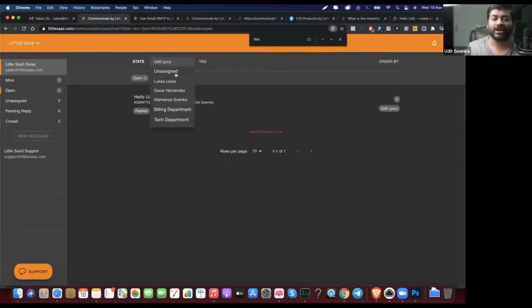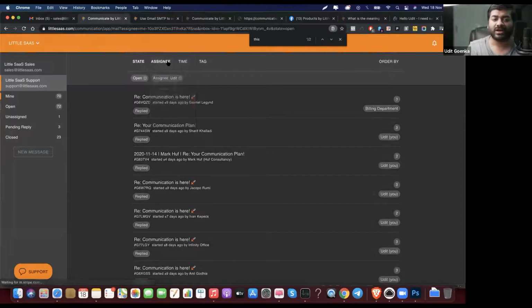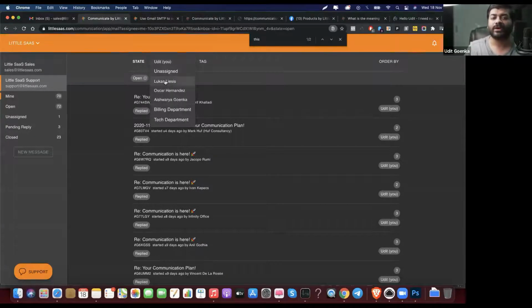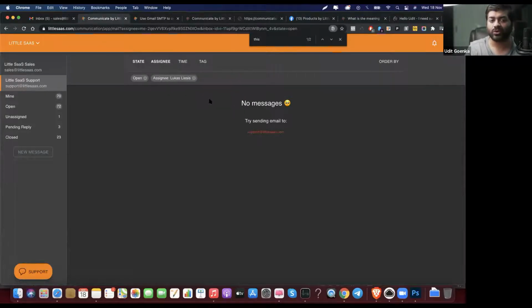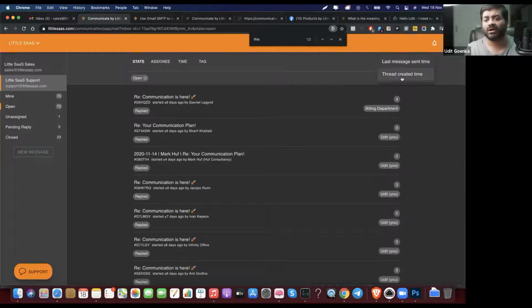You again have a complete option over how you want to filter out everything on the basis of time, on the basis of tag, on the basis of who is assigned to what ticket. So if I see over here and it's assigned to you, these are open tickets that are assigned to Udit. If I select all open tickets assigned to Lucas, you will see that he has no tickets assigned. So you again have complete filtering options. You can sort it by either last message sent time or thread created time. You again have all the filtering options available for you.